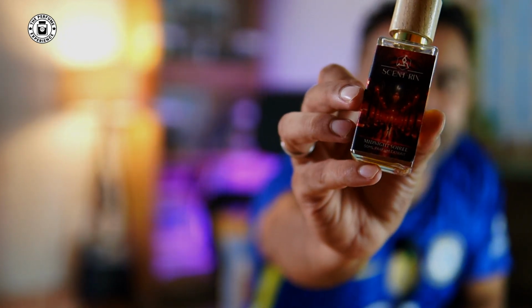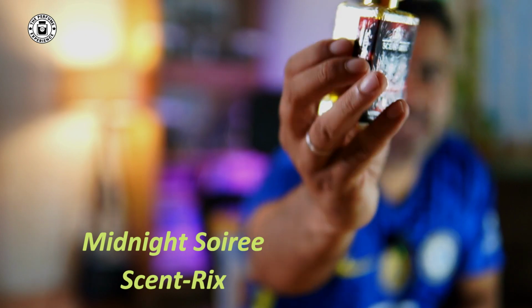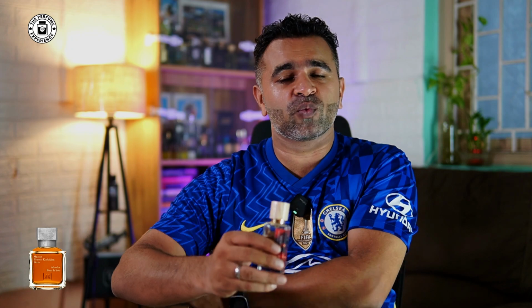So the fragrance I'm talking about is called Midnight Soya from the house of Scent-Rix, like I said. And just look at the color of the juice. This is an alternate of MFK's Absolute Soya. Now it's a fantastic fragrance if you like a dark talcum type of fragrance that has got that beautiful mysterious vibe that you would want.